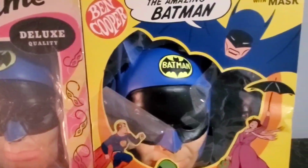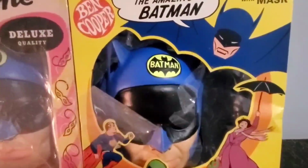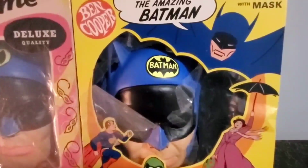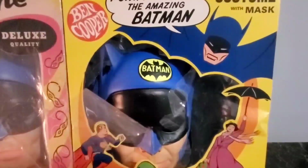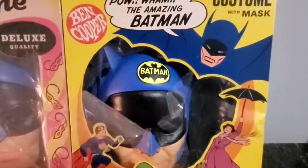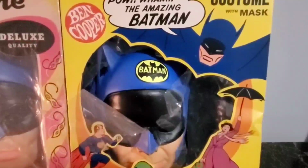Another boxed example, also dated 65. And it has the classic Ben Cooper logo. And the unique thing about this box is that it's the variant where it has the fighting words from the TV series, Pow, Wham, and the other one does not say that. There's a variant that's more common.